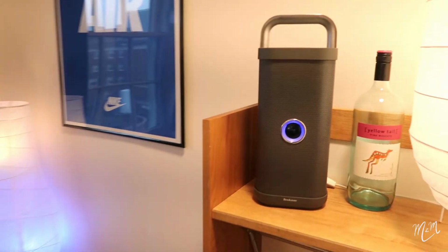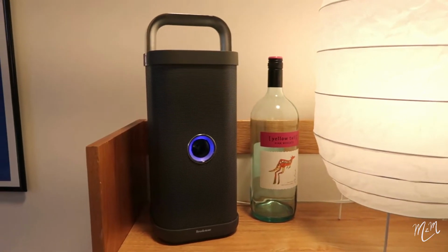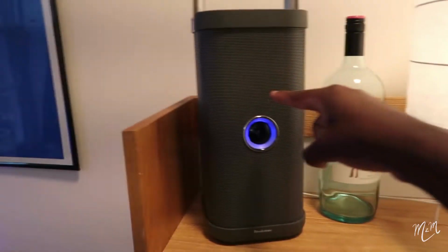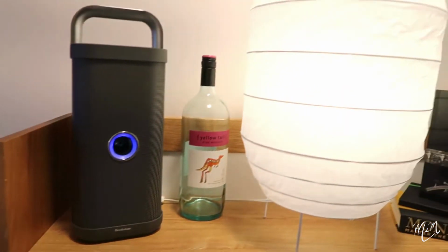I also have this Brookstone speaker that I got. It's completely awesome. It's called the Big Blue Party Sound. This joint is loud. If you want to have a party, or bring it outside whenever you're having some type of event, it's perfect for that.